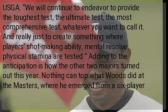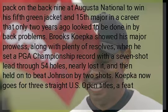Adding to the anticipation is how the other two majors turned out this year. Nothing can top what Woods did at the Masters, where he emerged from the 6th player, half on the back nine at Augusta National to win his 5th green jacket and 15th major in a career that only 2 years ago looked to be done in by back problems.